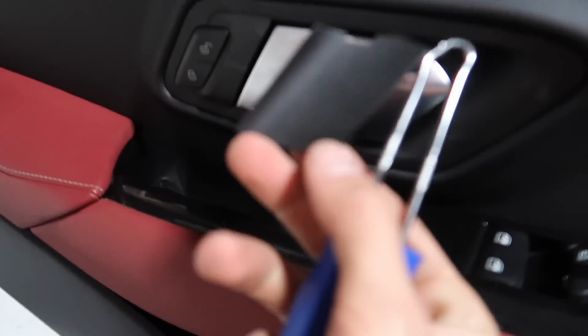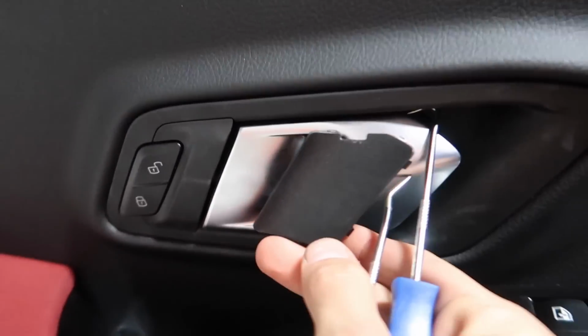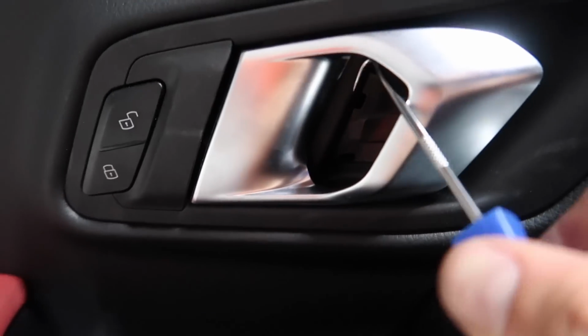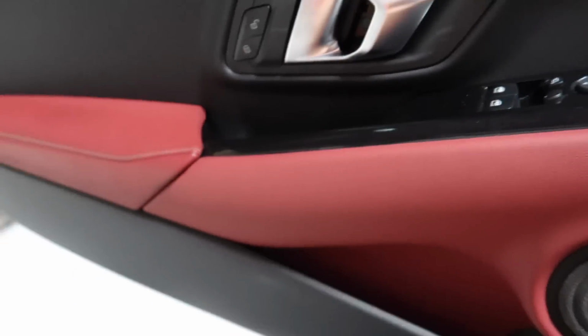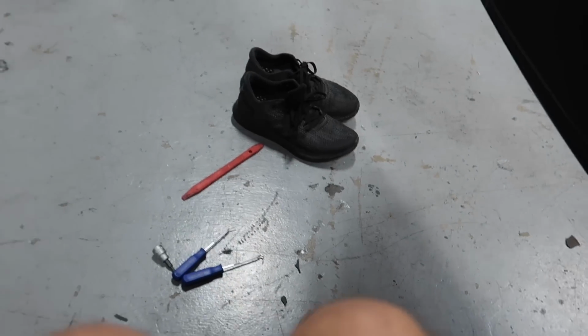And same with this one. This little piece goes on the inside of this door handle. Get in there, and it's all it is a little tab, and I had to use the fish hook to get back there and get it behind the slot and pull straight out to not break any tabs. So to do that, you will 100% need little picks, and that's it.